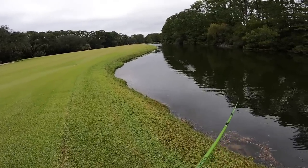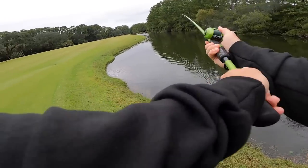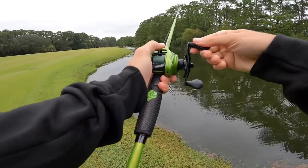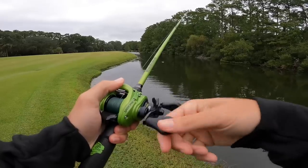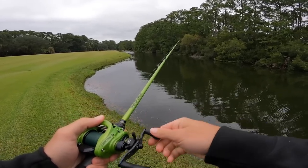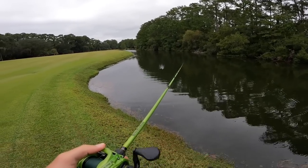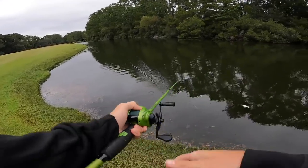I think it's either gonna be really good or it's gonna be really bad. These conditions look so good for topwater, but at the same time, the air has cooled off a ton. I can only assume the water temps cooled off. To adjust to it, yeah, that's what I'm worried about. I just hope they didn't get hit in the head too hard with this.